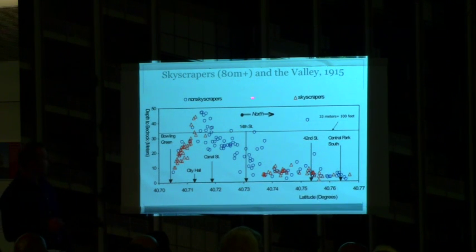But they did it, okay? And the reason they did it was because there was the demand for these buildings. Now that's fact number one. Now fact number two is, if the desire to be in lower Manhattan was strong, but the bedrock depth was a barrier, what would you see?